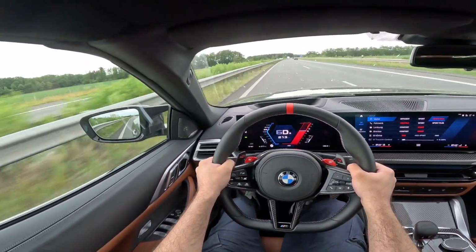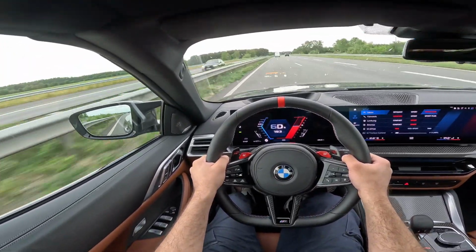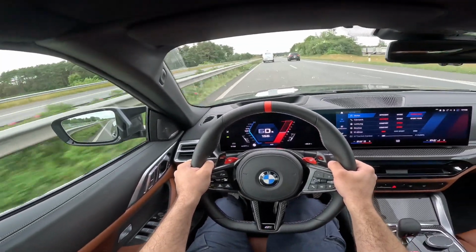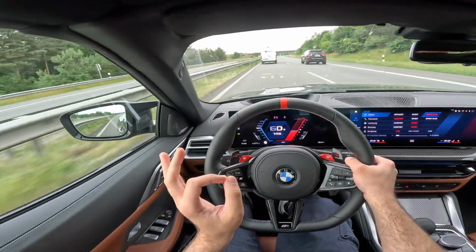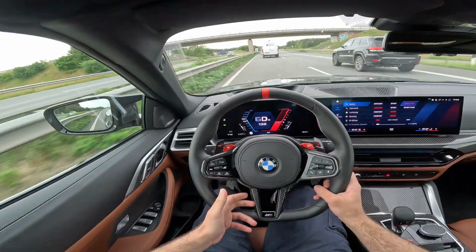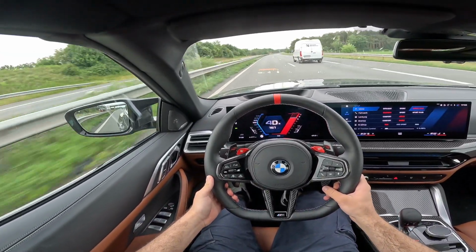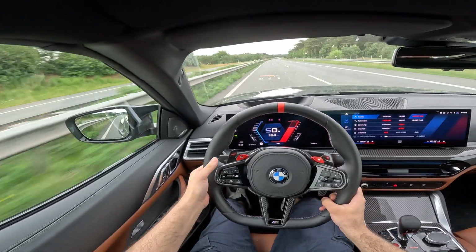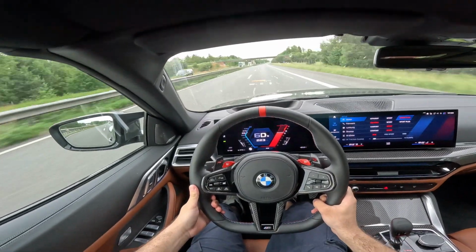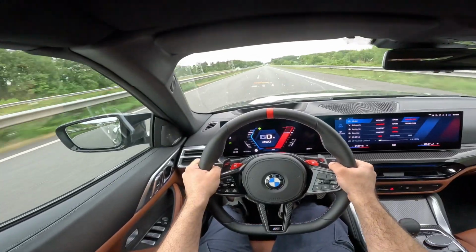And honestly, I think it's improved over the pre-facelift. It might be imagination, but it definitely feels perfect like this. And I remember that maybe the pre-facelift was lacking just that little edge that this LCI now has. And the steering wheel, I love it. I love the carbon here with the holes. It looks really, really good. And let's give full throttle here again. So torquey, so powerful. 230, 240, 250. It's absolutely amazing, this car.